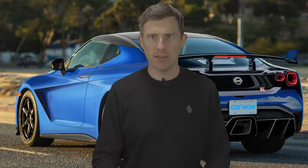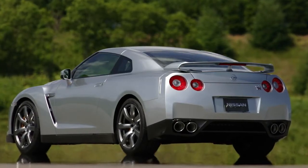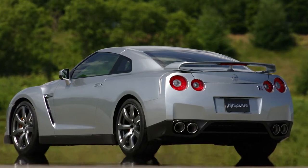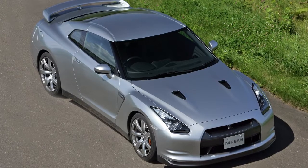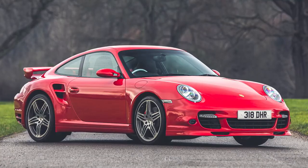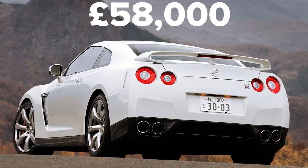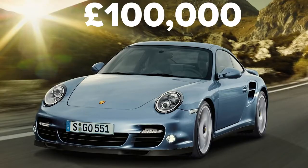Anyway, whatever you think of it, this R36 has some massive shoes to fill. You see, when the R35 came out back in the day, it was classed as the bargain supercar killer. For instance, it had 480 horsepower, which is exactly the same as a Porsche 911 Turbo. However, the R35 GT-R cost £58,000. The Porsche, £100,000. So the GT-R was just over half the price of the Porsche.